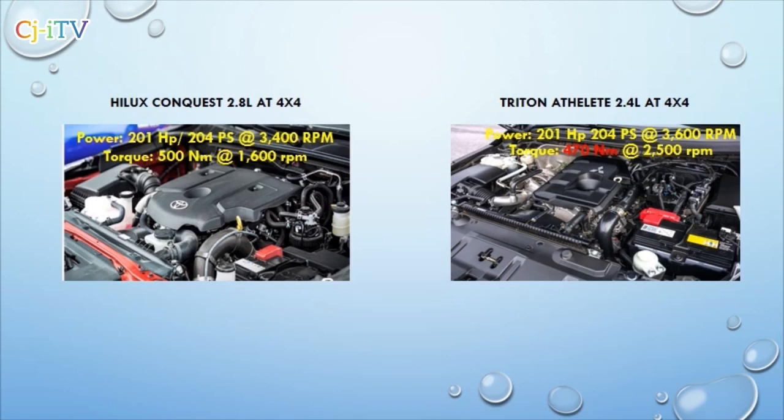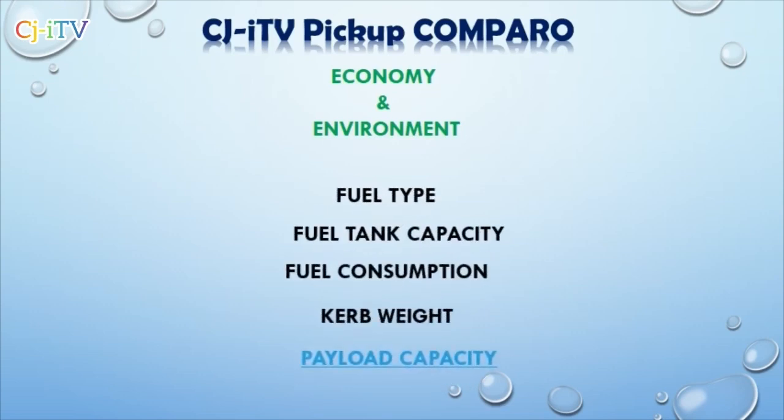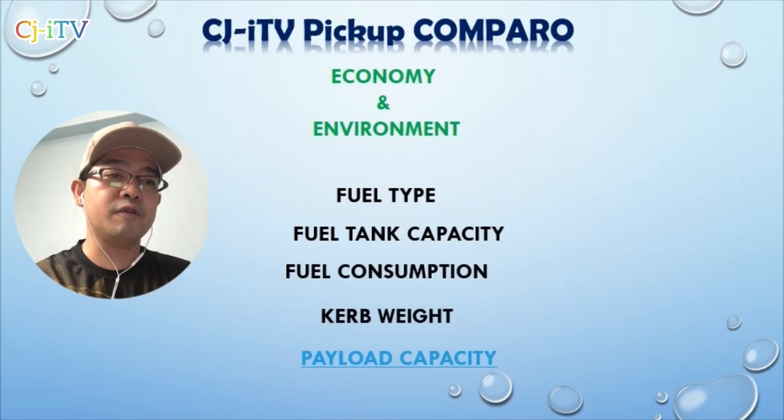So in this case guys, of course panalo yung Hilux dito, no? Mas malakas yung kanyang makina. Yung torque niya is 500 versus the Triton that has only 470 Newton meters. So hindi lang yan guys, no? So ito pa, economy and environment. Dito naman malalaman natin yung fuel type, fuel tank capacity, fuel consumption, curb weight, payload capacity.